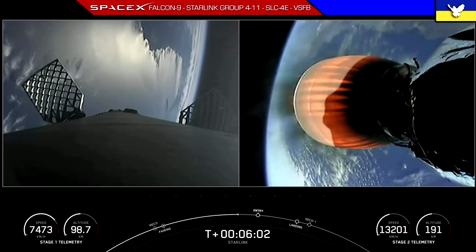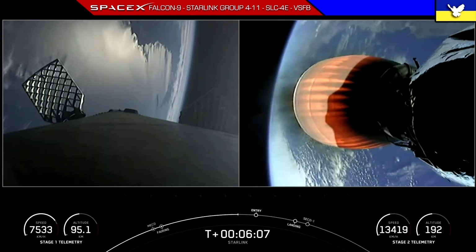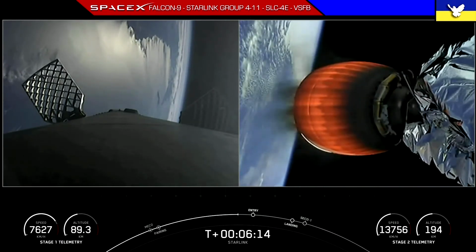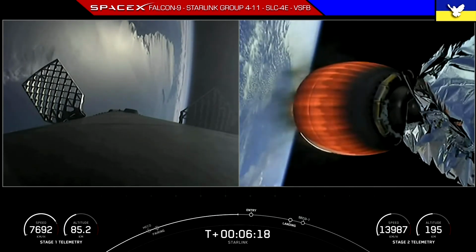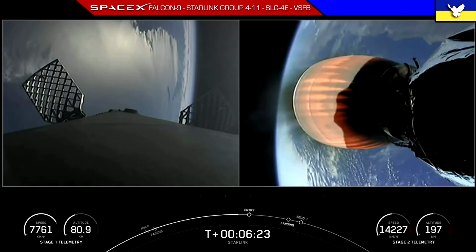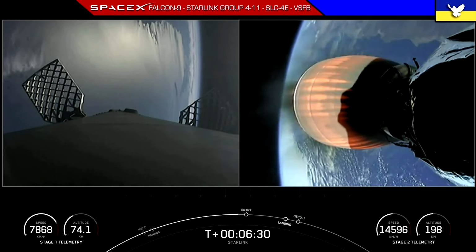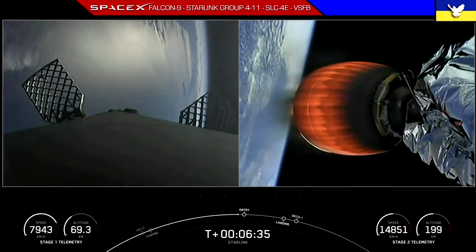So we're just under 45 seconds away from the first of those 2 burns, the entry burn on the first stage. Again, it is a 3-engine burn to slow the stage down before hitting the thicker parts of the Earth's atmosphere. Things continuing to go smoothly for our second stage.